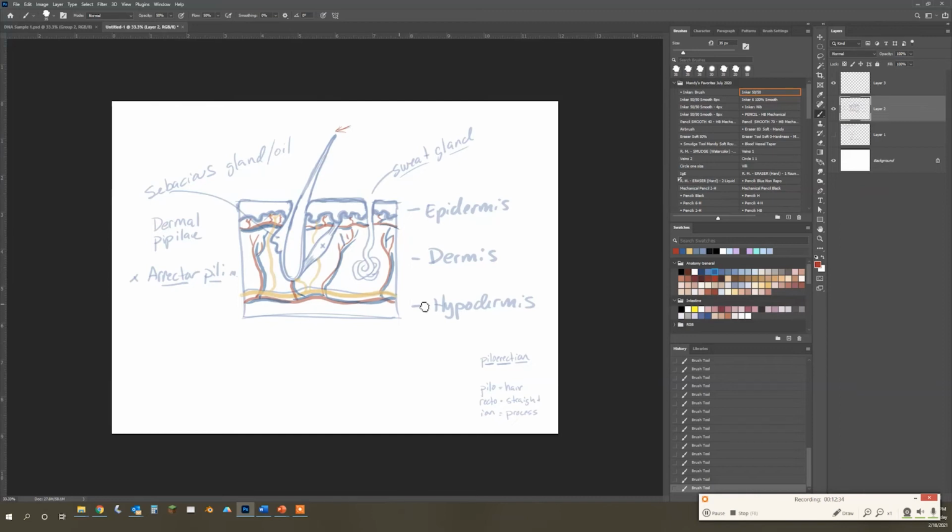And let's see, and I think I mentioned it, but just in case I didn't, the hypodermis is a fatty tissue layer, adipose tissue, and loose connective tissue. And then underneath that, we're going to have another connective tissue layer. We're going to have that fascial layer that goes over the muscle. And then underneath that, we're going to have the muscle underneath that.